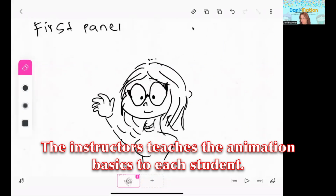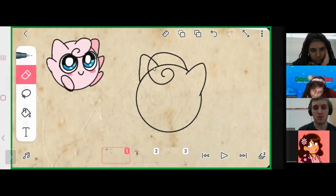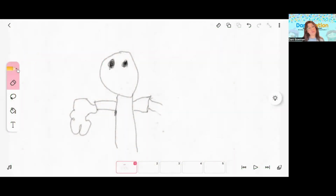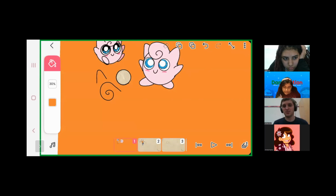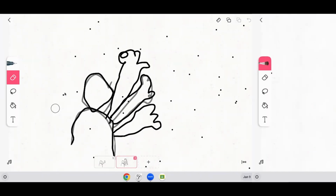To make your eraser bigger or smaller, all you have to do is click and hold on the touchpad, then slide up and down to change the size. As you can see, this is one of your first drawings, which is really good. You're just drawing the character with a pencil. Hey, nice job. This is really good.